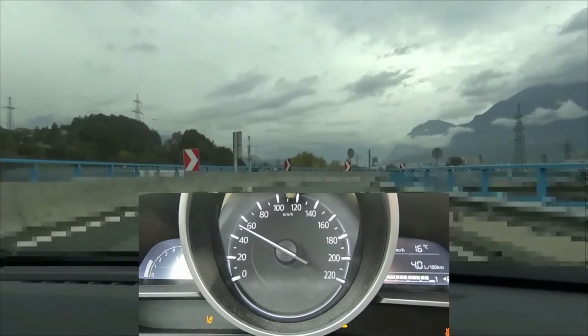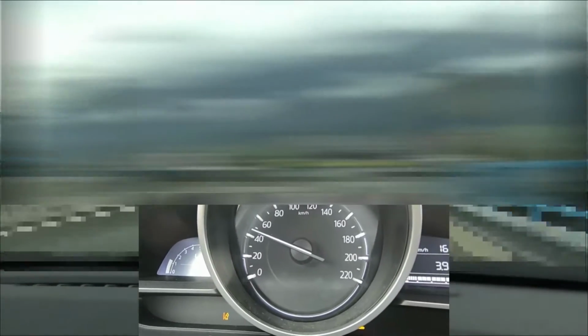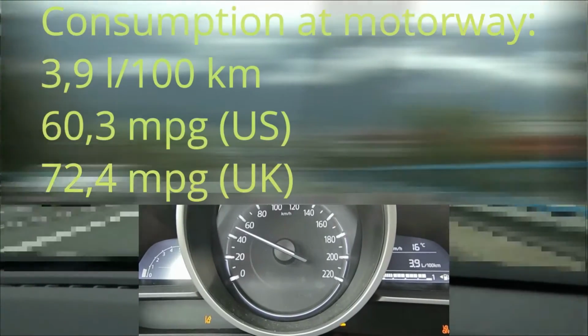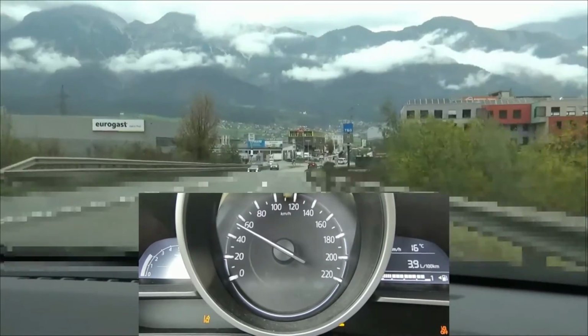We're now coming to the end of the motorway, and we see here at the sign 3.9 liters per 100 kilometers. The motorway was extraordinarily quiet today. We're now coming to the last section of today, the city section.